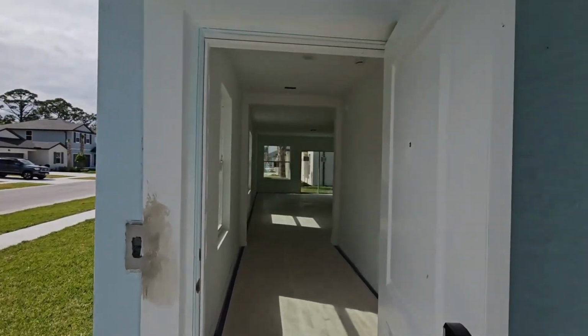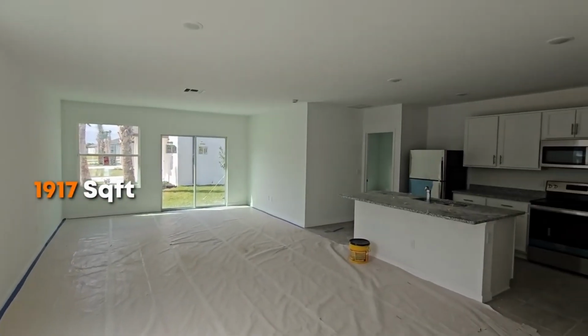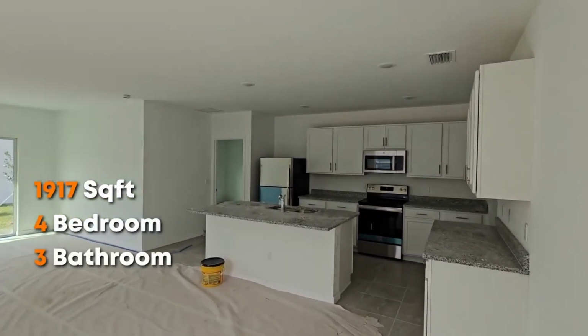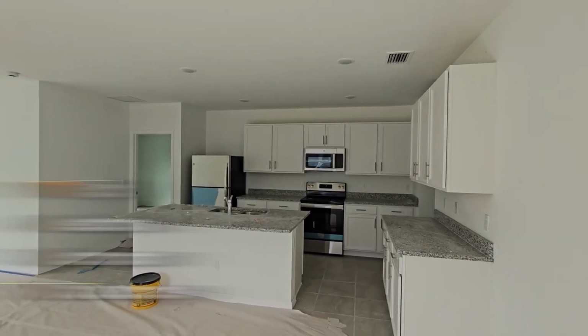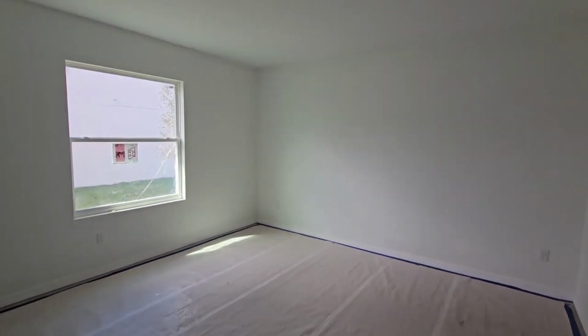The rest of the home is fairly similar to the Passion Flower model we first looked at, having a full 3-bed, 2-bath in the main section of the home. In total, it's a 4-bedroom, 3-bathroom home with 1,917 square feet. It has a nice open concept split floor plan, making it great for anyone who values privacy.